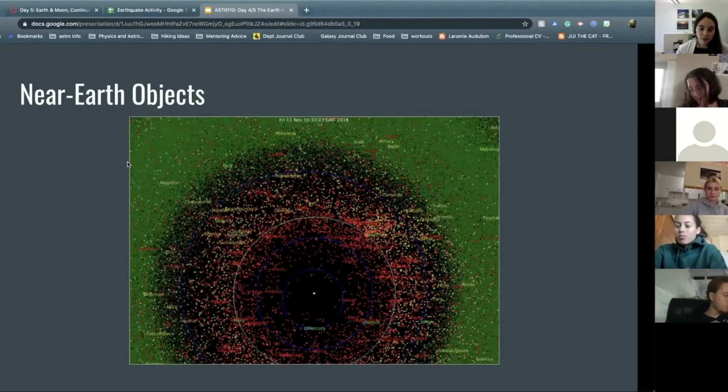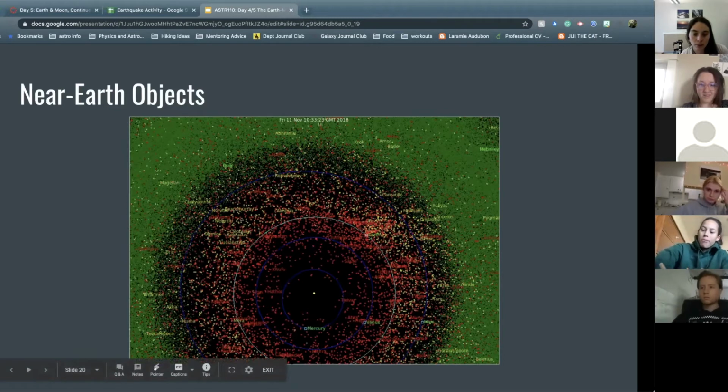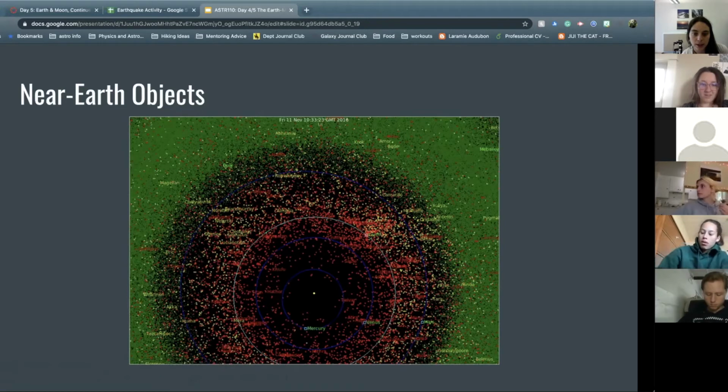And just for a little dose of daily terror, if everything else happening wasn't enough, here's a little map of everything else besides the moon that's around the Earth. These are all the near Earth objects that were mapped as of November 2016, so there are more now. This white line right here is the Earth's orbit, and then you've got Venus and Mercury and these blue ones, and the sun is right here and Mars out here.